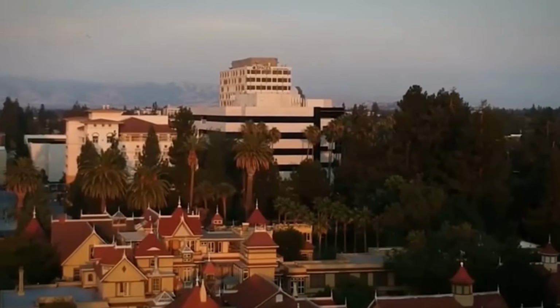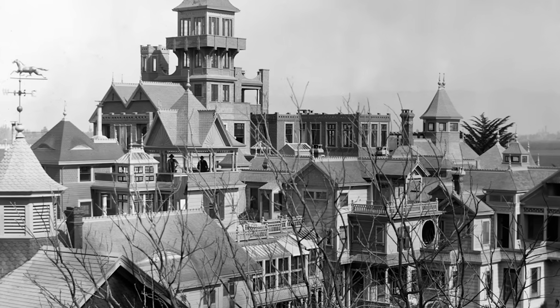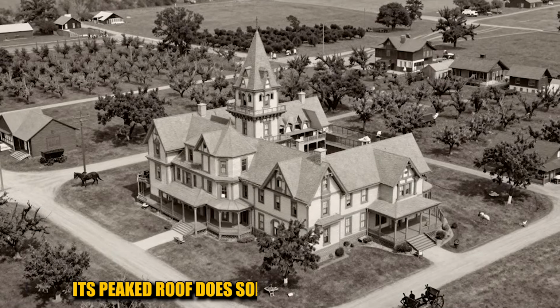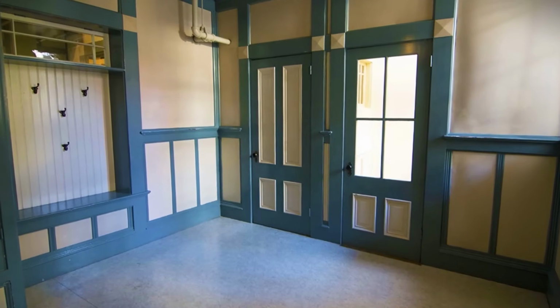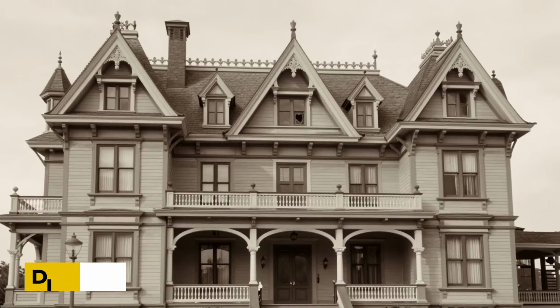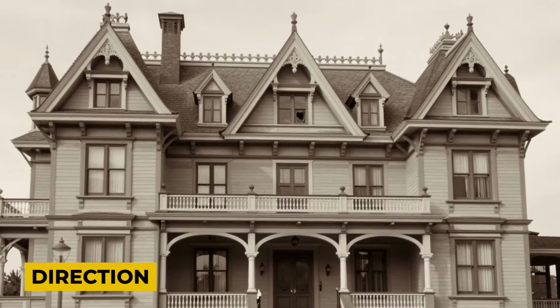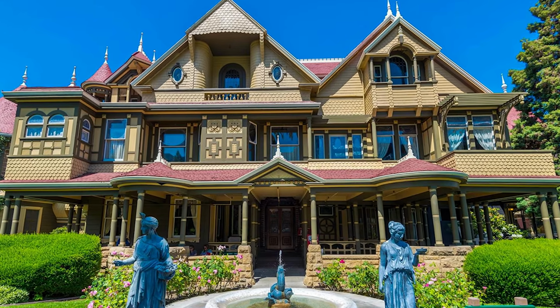It is called the South Turret Witch's Cap, and it is the only circular room in the entire house. Its peaked roof does something acoustically bizarre. Stand in the right spot inside it, and your own voice comes back at you from every direction at once. A surround sound effect out of a building constructed a century before anybody engineered such a thing.